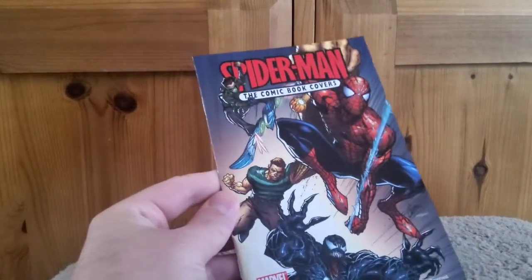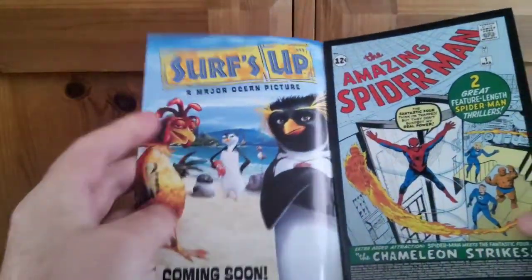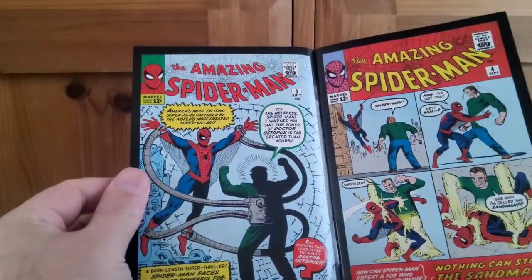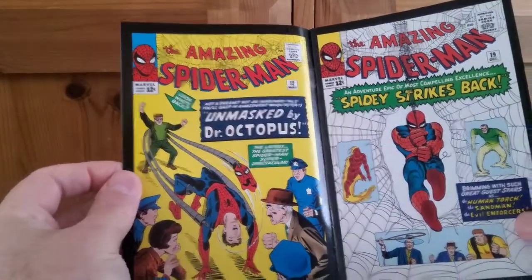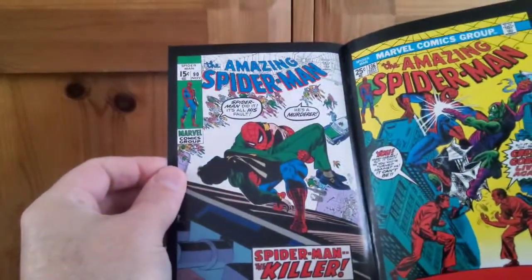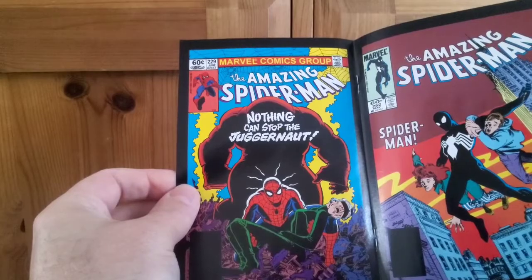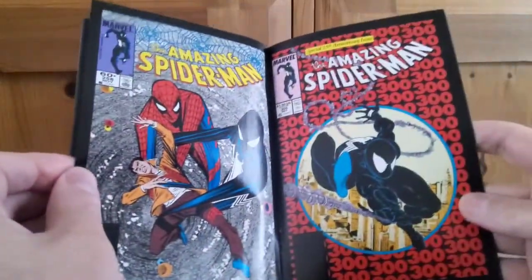Also comes with this edition were comic book covers, which is quite nice. So again, you've got a nice image there with Fantastic Four. And all from the original Marvel comics that came out. Wonderful designs. Really nice.